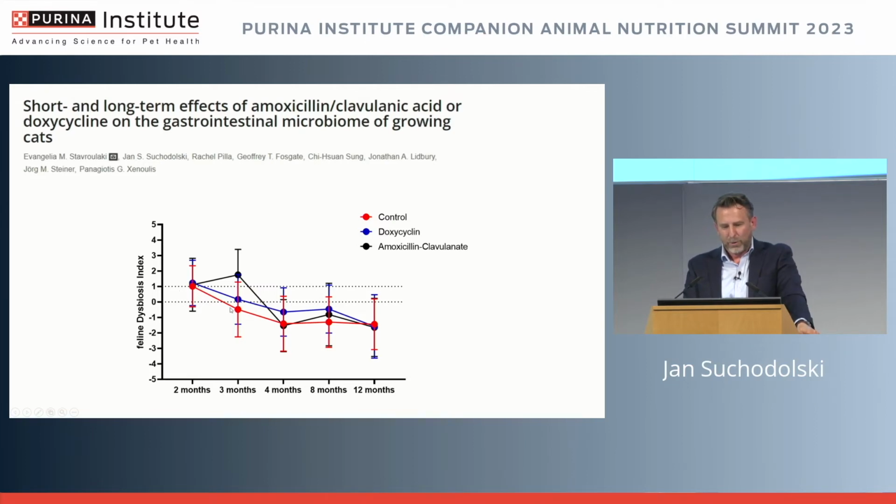If you look at the group in red, that's the control group. You can see that after 3 months, 4 months, again, almost all cats are below 0 and a few cats are here. But then she also enrolled 2 groups of kittens at 2 months of age that received antibiotics because of a respiratory disease.